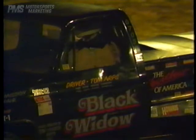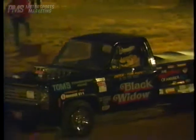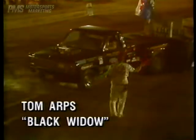Tommy Arps out of Napoleon, Ohio, 1975 Chevrolet. And he has that magic 572 cubic inch engine. I don't know who's all doing this engine work, but it seems awful strange. They all end up with the same cubic inches. Tommy Arps out of Napoleon, Ohio.